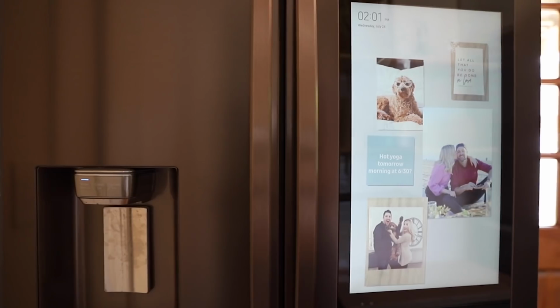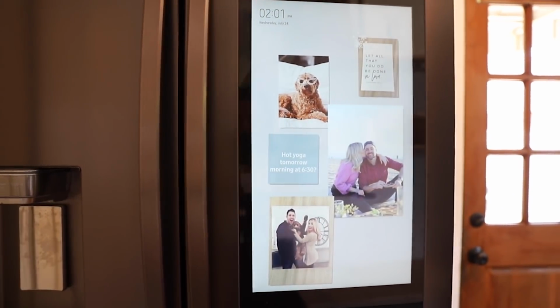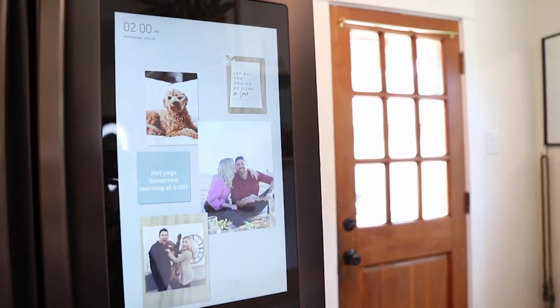Okay, you guys, welcome to the Family Hub by Samsung. This fridge is so absolutely crazy. I feel too lucky that we get to have it.